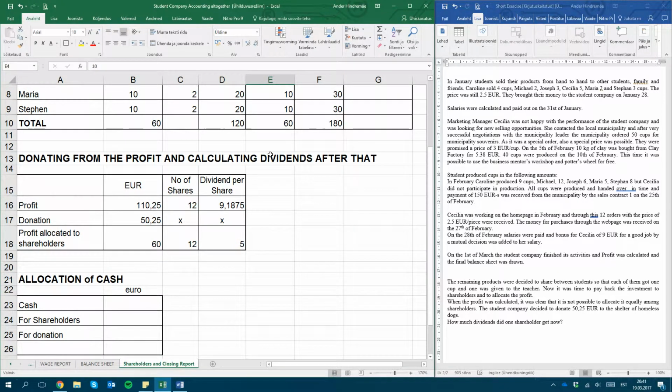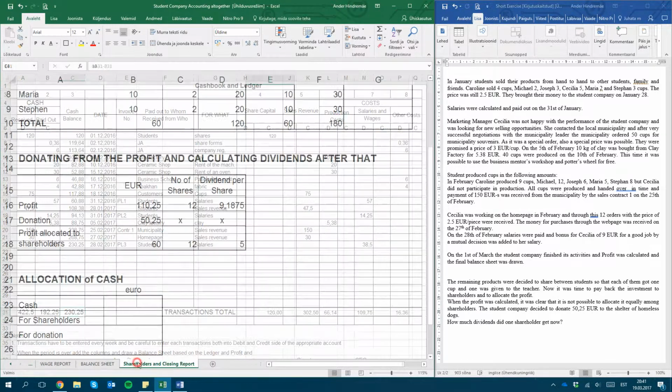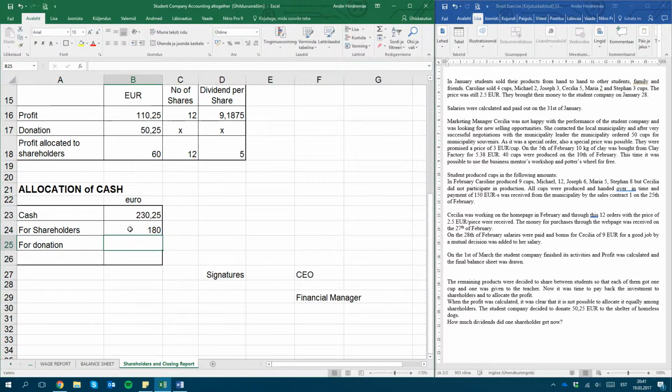And finally, let's see whether we have drawn out all the cash from the account. As you remember, we had from the ledger the final balance of 230 euros and 25 cents. So let's put this in. To shareholders, we paid out a total of 180 euros, and we gave 50.25 for donations. Now, in order to determine whether all the cash has been drawn out from the account, we're going to subtract from the cash the money paid to the shareholders and the money paid to the donation.